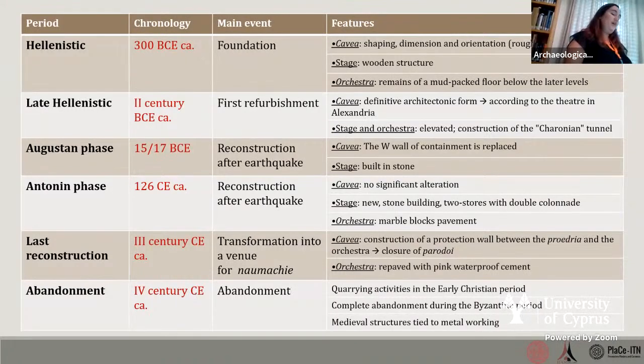3rd century current era. The abandonment was around the 4th century with the affirmation of the Christian religion and the complicated relationship the theater institution and early Christians had. So it went through a decline phase and was definitely abandoned. Our samples belong only to the last two phases, namely after the earthquake of 126 current era. There aren't many samples of the periods before.